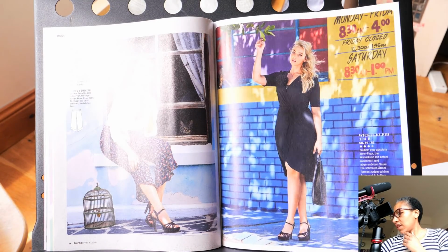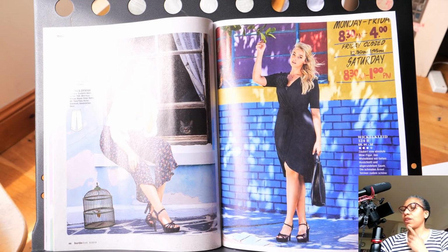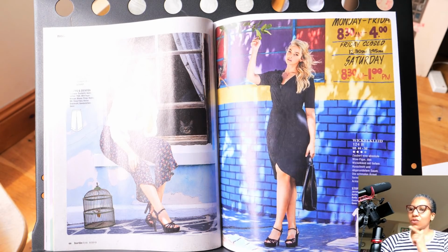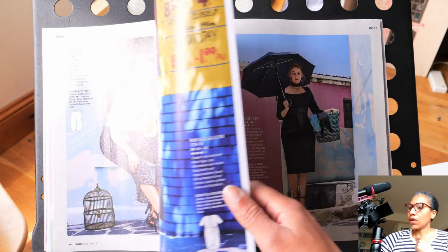It is a jersey, and I think that this would be a very challenging one to make because it's got quite a lot of intricate details, and the more intricate details you add to a jersey, the more chances you have of ruining it. So you have to be careful.